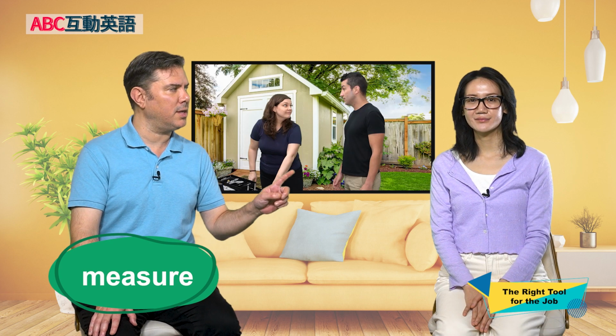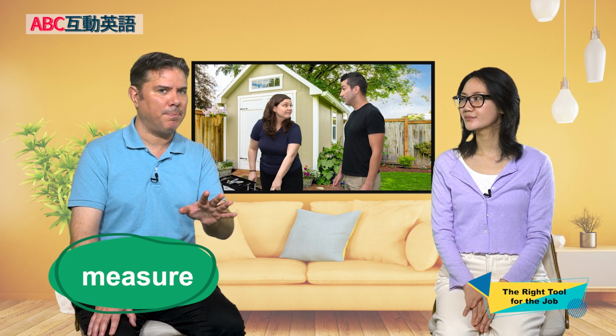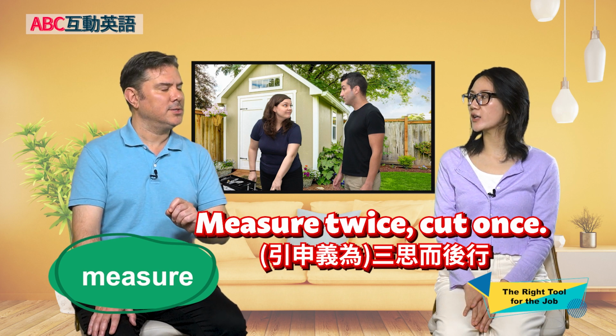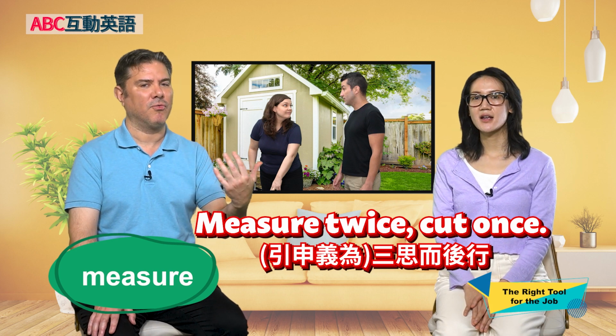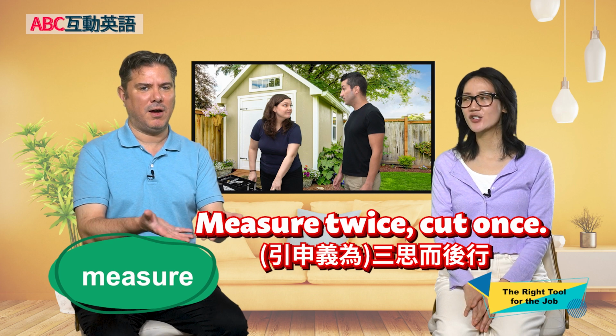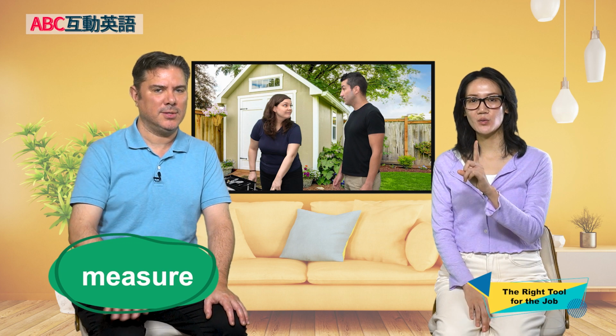Here's another good thing about measuring. They always say if you're going to build something, measure twice, cut once. Oh yeah, so good. You don't want to make a mistake measuring things and then realize later, oh, I measured it badly, but I've already cut it. Now I've wasted all that material. Rule: measure twice, cut once.